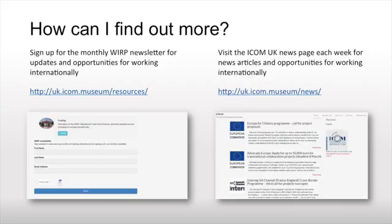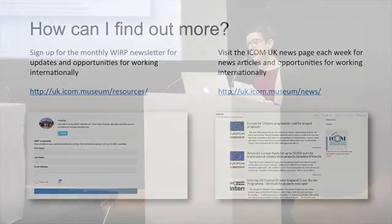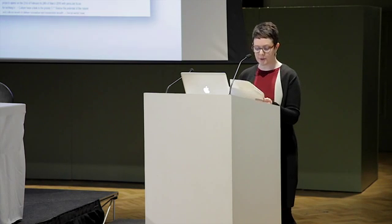And for ICOM UK members, there's a weekly news bulletin that goes out that draws together information that's been published each week, or you can just go and have a look every week and see what's been posted. Again, lots of opportunities and articles around working internationally, opportunities for funding and other information.